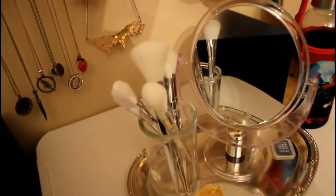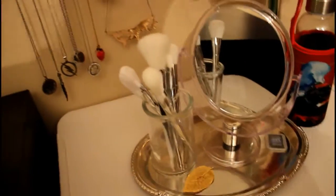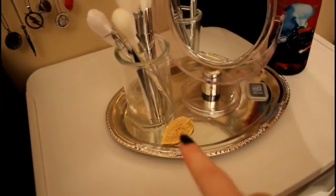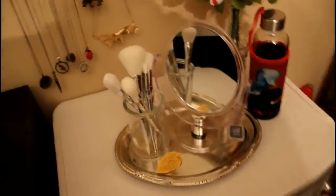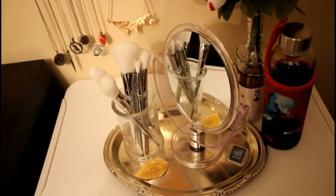And then I've got some makeup brushes there that I never use. They're basically just there for display. And then I have this little gold leaf pin that my friend Tori gave me when I visited her in Vegas last month. No, it's December, 2 months ago. Oh my gosh, it's already been 2 months.